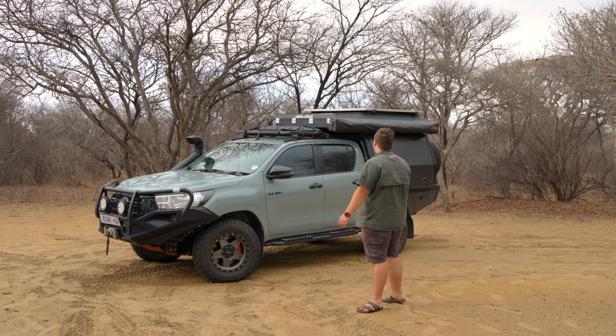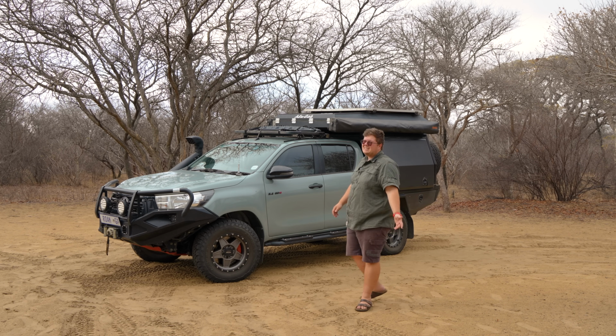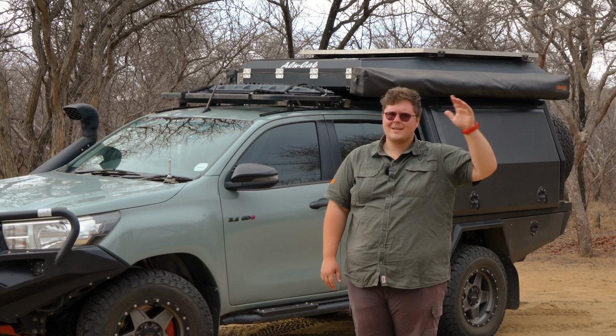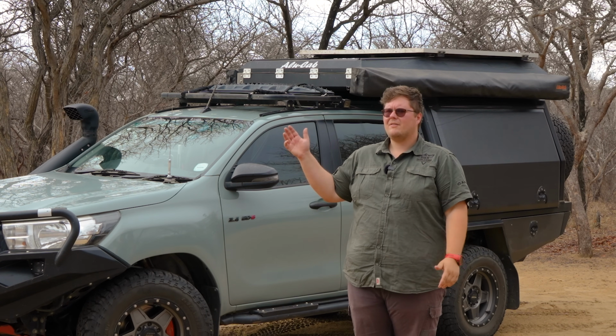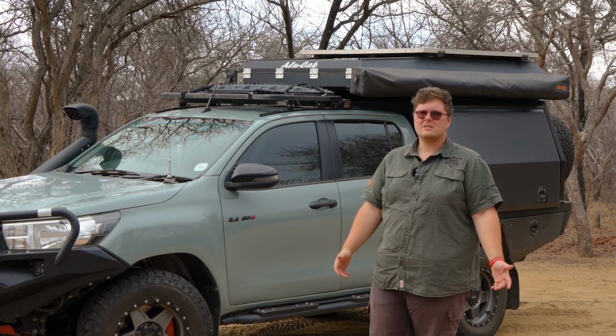In terms of the overall double cab versus any sort of single cab, extra cab, I love the double cab because this is my only vehicle. So if I want to go and drive to the mountains and take my brother and my nephew and go and have a weekend camping, or just drive down to the shops or something like that, it's nice to be able to have the seats.